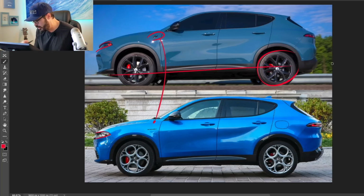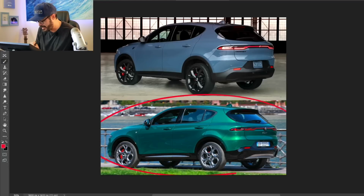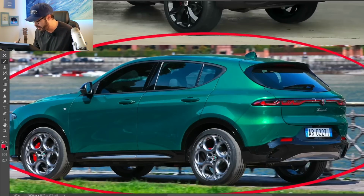But I wish they put a little more effort into making it their own. Looking at the rear view, both of these cars are very beautiful looking, and that is, as I said, because it is designed by Italians, and it is an Alfa Romeo Tonale. I love the rear end of the Alfa Romeo.